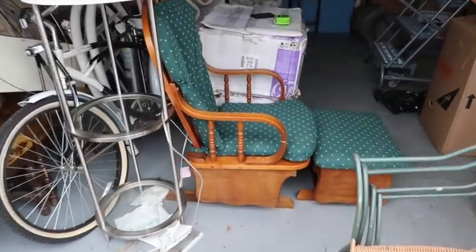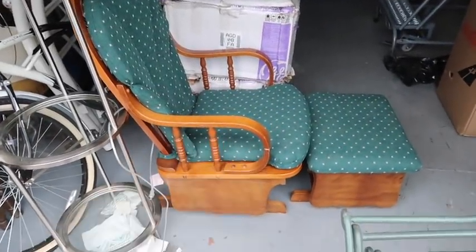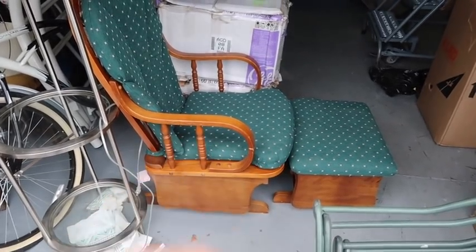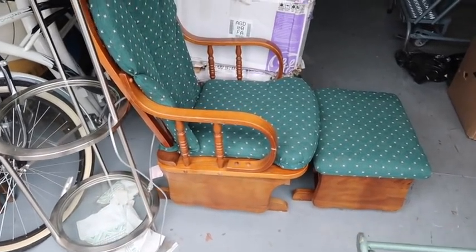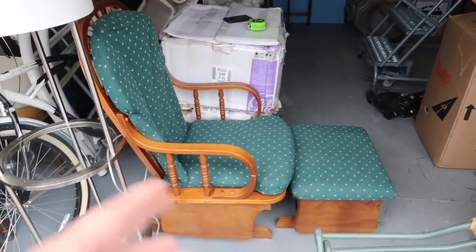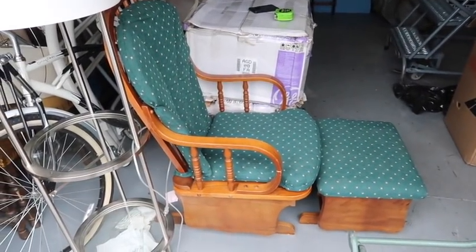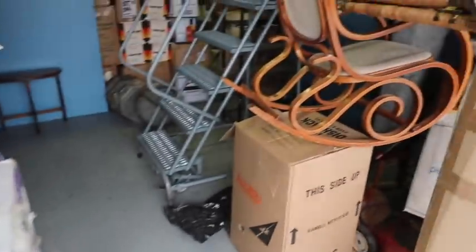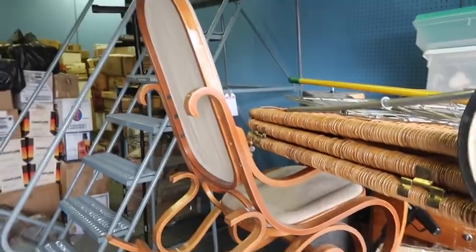Then we have this guy. It's kind of a bread and butter. What I mean by that is they don't go for a ton of money. They do sit a little bit, but they do eventually sell. So I always take them out of storage units. Some furniture you gotta be careful with, because if it sits forever and they're bulky and they take a lot of room, it may not make sense to take them. But these I do.